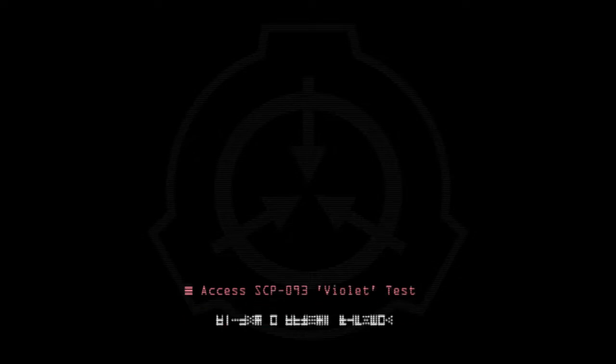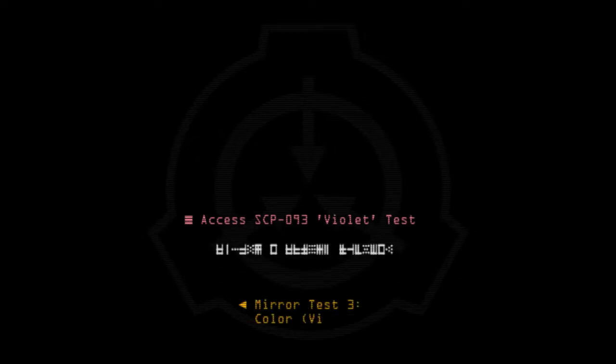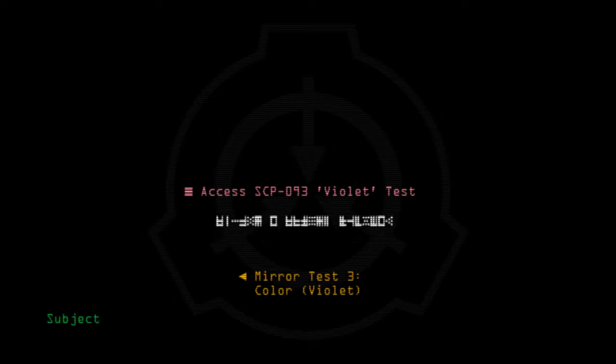Access SCP-093 Violet Test. Mirror Test 3. Color Violet. Subject is D84930, male, 21 years of age, average physique.